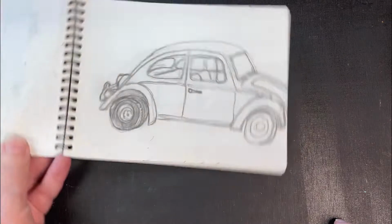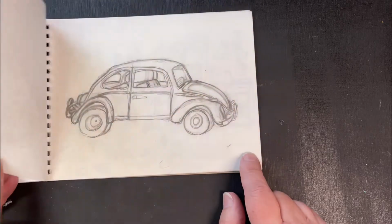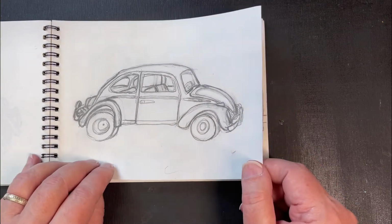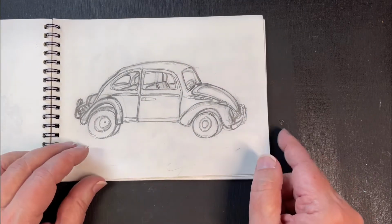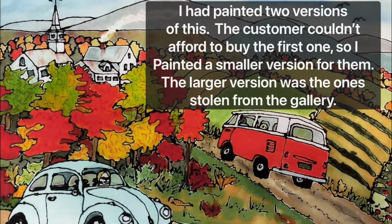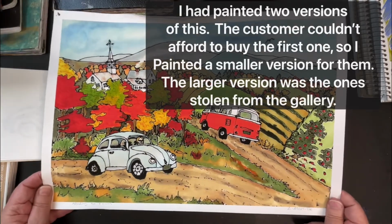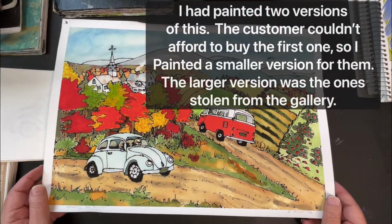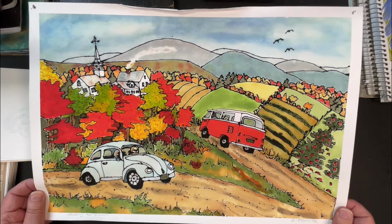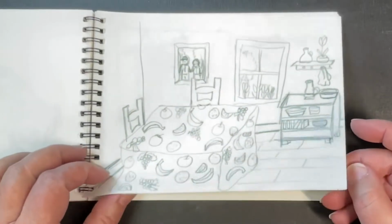Interesting. Little bug. I did end up using this. It was a study I did for a painting that I did on silk later on. It was a commission. Somebody wanted a painting with a beetle bug in a Volkswagen camper van. And I did that. I can actually grab that and show it to you. This is a print of the painting on silk. This is just a print on paper, but the painting on silk was much larger, and it was actually stolen from a gallery. So if you ever see this as a painting on silk, it belongs to me. Somebody stole it. Looks like an interior I was thinking of painting, but I never did.